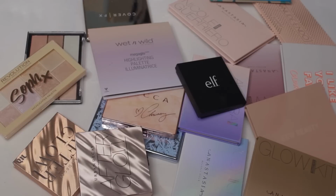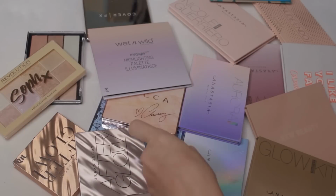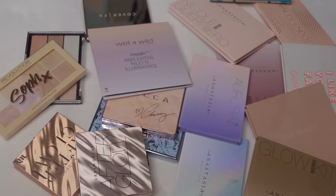Like, if it works for you, congrats, but I can't tell you how much I don't like this, so it's going. Bye. Alright. I gotta put that with my smaller quads. It ended up in my big palettes. Oopsie daisy. But, okay. Whew.